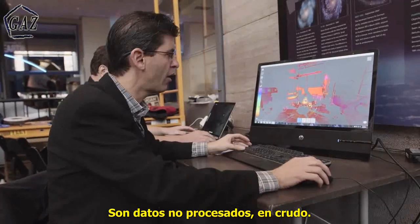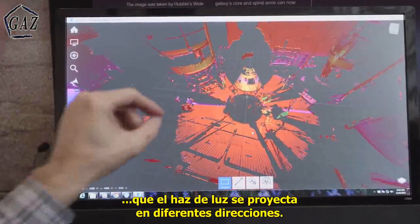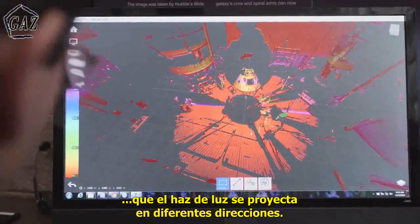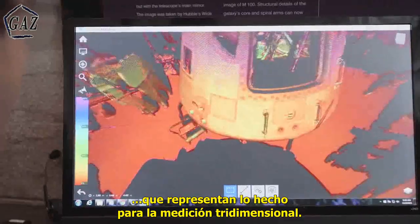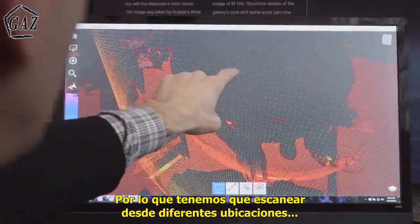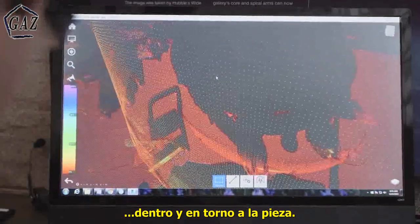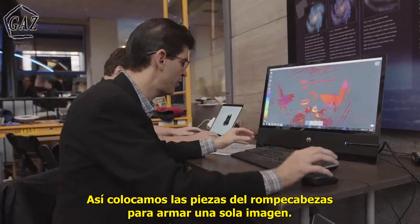This is the raw unprocessed data, and you can see at the center of this scan, it's shooting its beam out in all these different directions, and that generates this cloud of points. Those are three-dimensional measurements that have been made. And so we have to scan from many different locations in and around the object and put these jigsaw puzzle pieces together to make a unified whole.